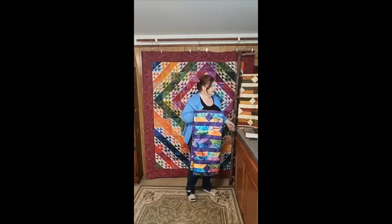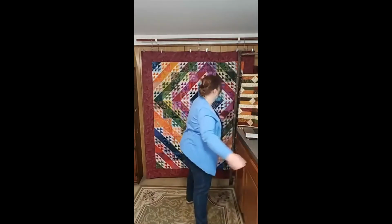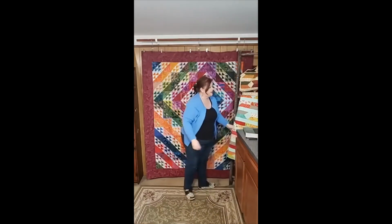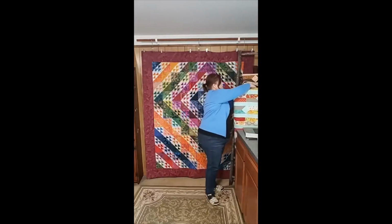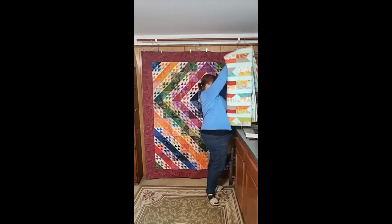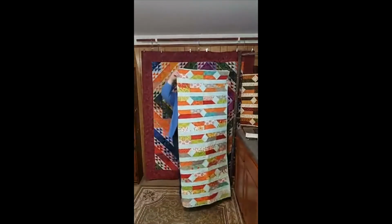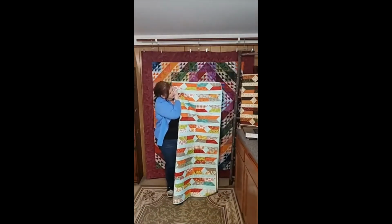So we've got it in this colorway, and let me grab down here. I'll just kind of flip this up. I've got it in a second colorway here. Actually, let me just pull it out. So here's a little bit lighter and brighter.